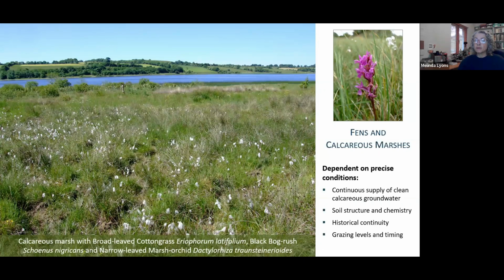The particular grouping of species that you'll get here is also defined by other things. So it's influenced by the soil structure, by the chemistry of the soil, by the historical aspects of the site. So, it's taken a long time for this site to become like this. It was a habitat type that was much more widespread in the past, but it's been lost at a lot of other sites because they've been drained.